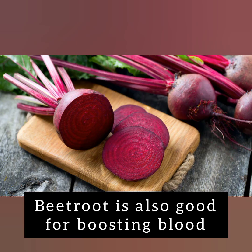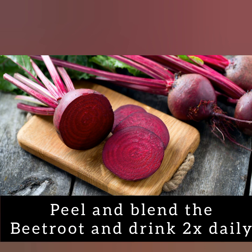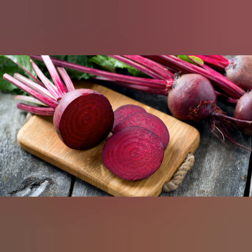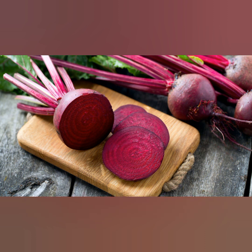Beetroot is also one of the herbs that you can easily use to boost your blood. The beetroot is very common. You can get it from those people who sell vegetables or any grocery store that is near you. What you do to the beetroot is that you peel it nicely, you wash it and then you blend it. Every morning and evening you take 1 cup. You do this for 3 days and then your blood will be boosted.